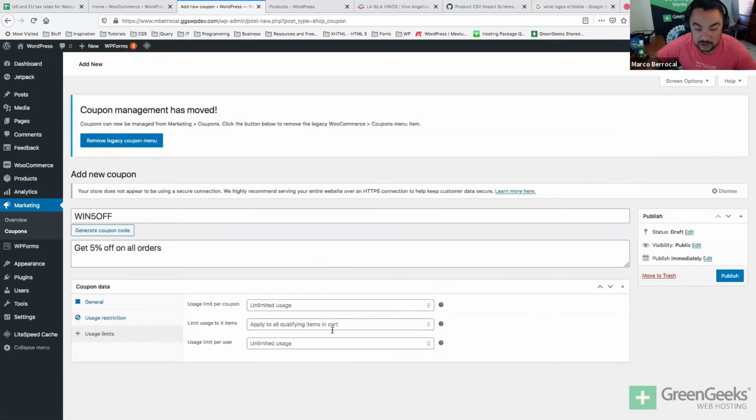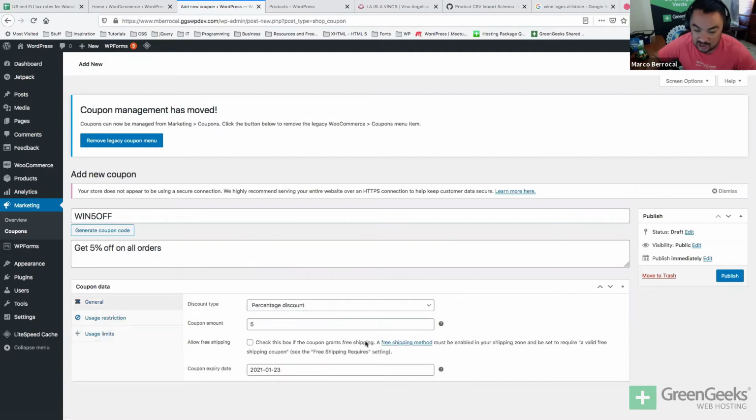As far as usage limit is concerned, do I want this to be unlimited, yes or no? Or do I want this coupon to be used only twice? In my case, it's unlimited. Do I want to limit the usage to X amount of items? Yes or no? And the user as well. Do I want to limit this per user? Yes or no? In my case, it's no. It's just a 5% normal coupon. So I'm going to do it like that, and it's going to create the coupon for me.